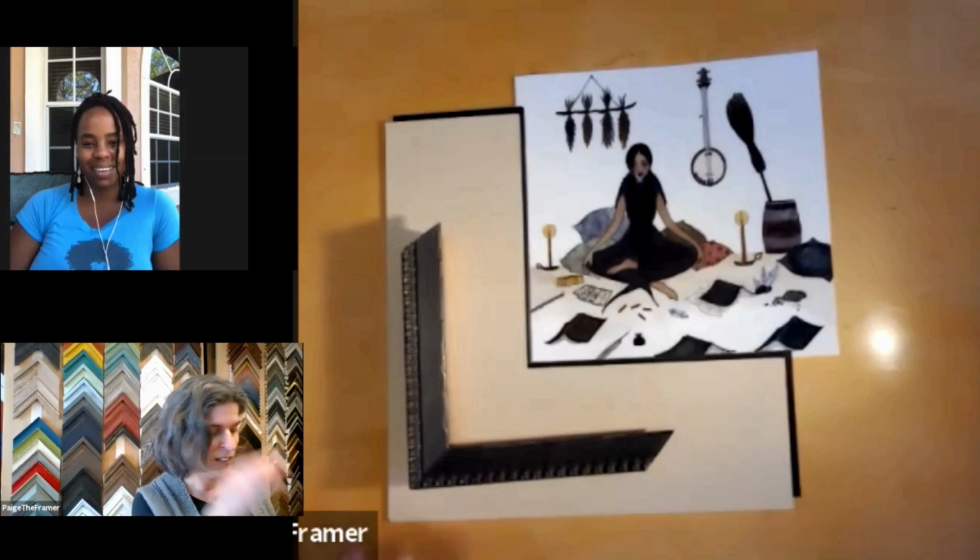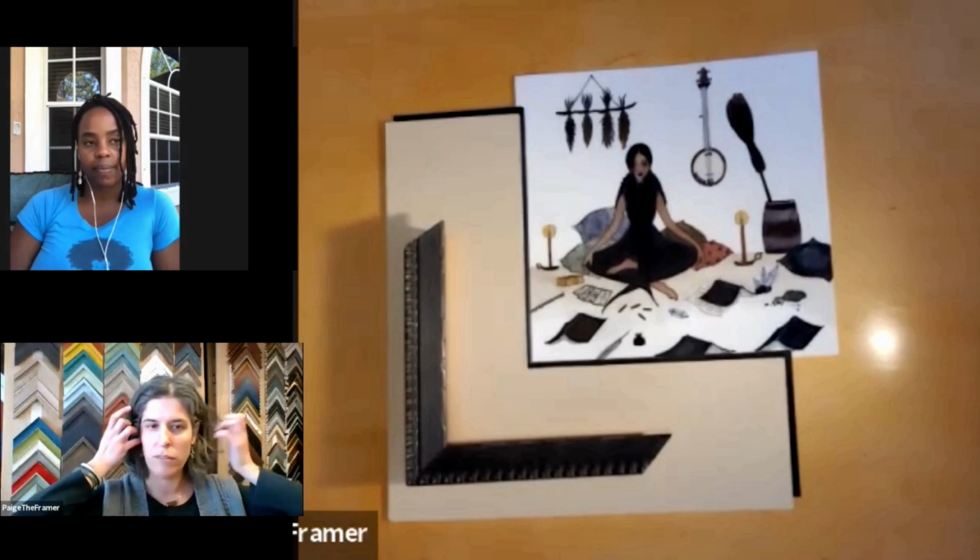Nicely done. Do you want to see anything else? I showed you all dark frames. Is there anything about this that you're like, oh, can we see whatever? A gold? Not that you would pick gold. No, I don't feel like anything lighter matches my vision of it. When seeing it all together, I don't see a lighter outline. I think I want to keep with that kind of deep, soulful feel.